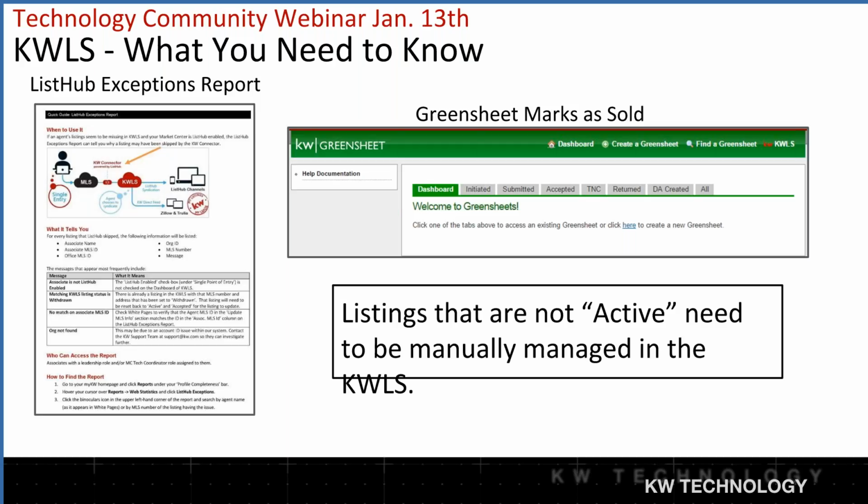The next thing I want you to know is that Green Sheets now mark listings as sold. So your Green Sheet will take care of the process of marking the listing for you as sold. Now, here's something that's important to remember. When the listing is no longer active in the MLS, in other words, when it has another status, the status and the expiration date need to be manually managed in the MLS. So here's what happens.